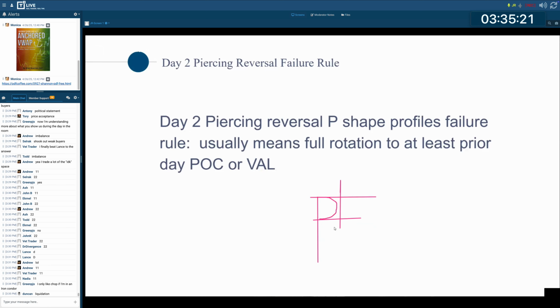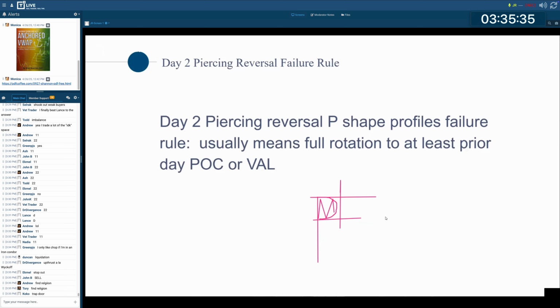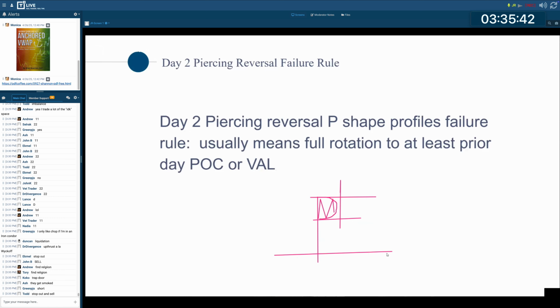When you have this kind of piercing reversal, what happens to all the longs in this reaccumulative structure? What do they want to do? They want to find religion. They want to get out. And all of a sudden, you're looking for prior points of control and value area lows on the prior day. So if this is day one and this is day two, technically it's called day two, here probably should be called day three piercing reversal. But that's what ends up happening. You end up rotating and looking for value much, much lower. Okay. Tesla, some of the Tesla piercing reversals are brutal. NVIDIA too. You get some gnarly ones.